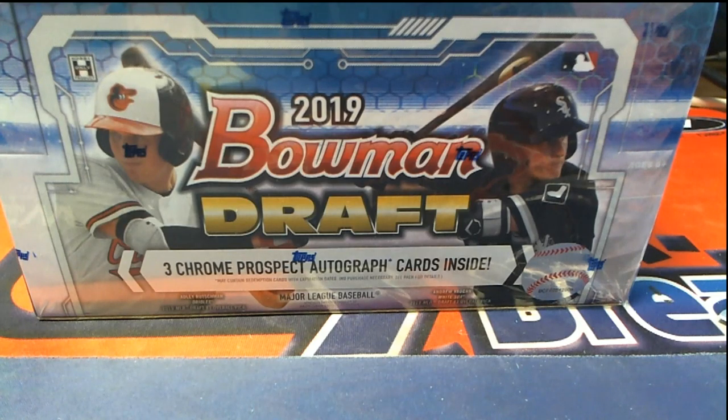Here we go in Bowman Draft Baseball. Good luck, everybody. Let's find some big hits coming out of here in Draft Jumbo. We got three autos about to pop loose.